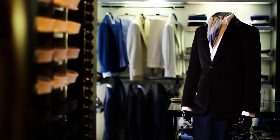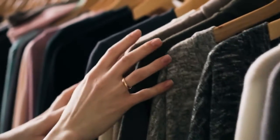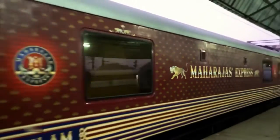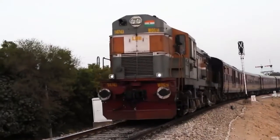Boutique. When we say that this train is luxurious, we mean that in every sense of the word. Imagine being able to shop while in transit, because that is exactly what you get to do on the Maharaja Express. The train features a high-end boutique where you can get souvenirs and gifts to remind you of your time on this legendary train.